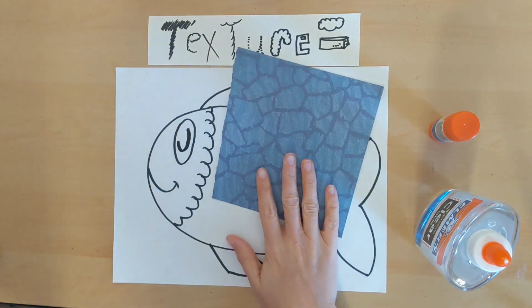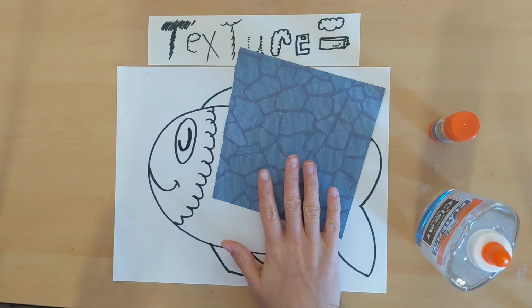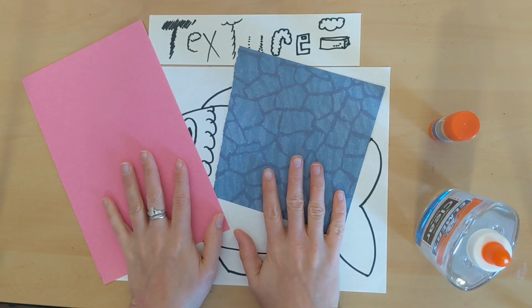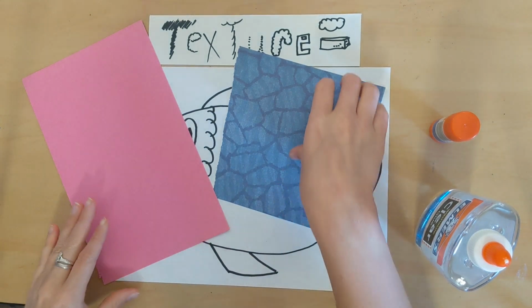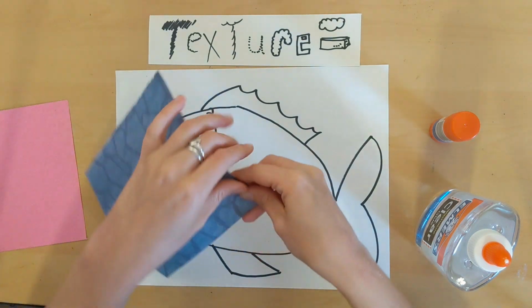For the scales, you can use any type of paper you want. It could be colored, it could be newspaper, it could be a sales catalog. It can be any kind of paper you want. Just make sure it's different than your main paper you drew the fish on.